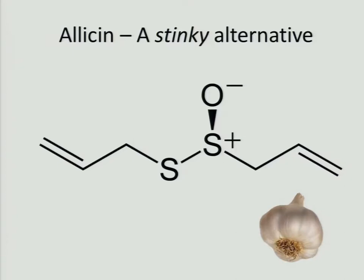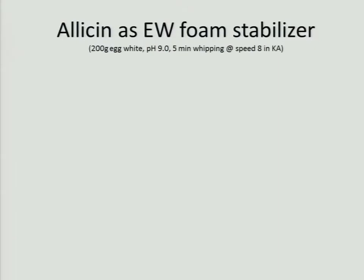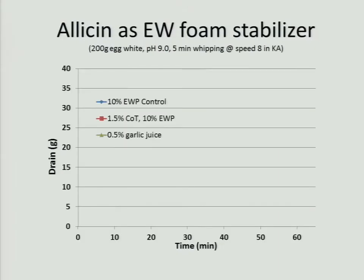I made juice with it and put it in egg white and got whipping. Well, this is what we found. So, the drain of the foam as a function of time: bigger drain, less stability. 10% egg white control, 1.5% cream of tartar, dramatic difference. Garlic juice, no drip.